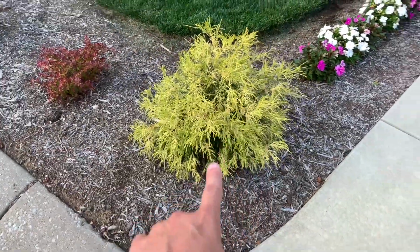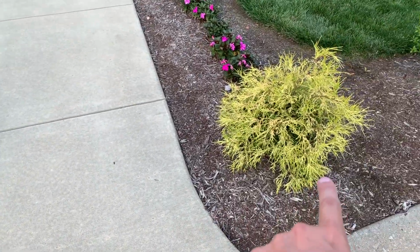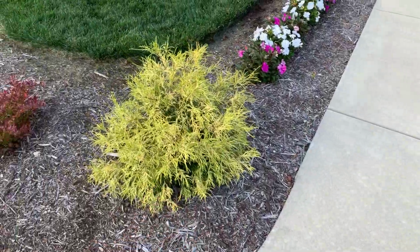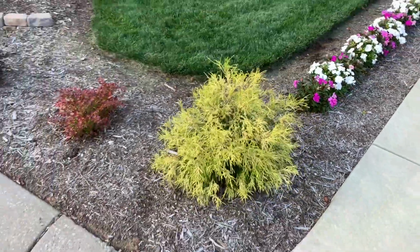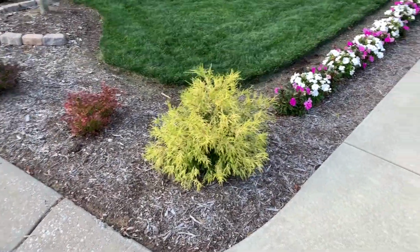These are some false cypress that I have at the front of our walk. They'll get a little bit bigger than what they are now, but I really like the yellow color and the texture that they add to the space.